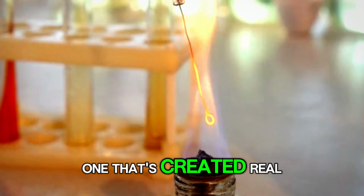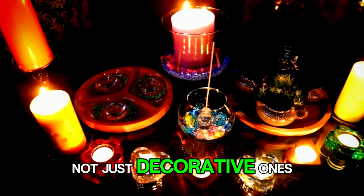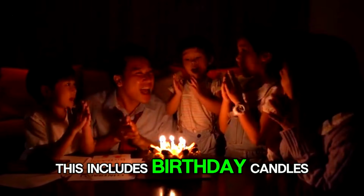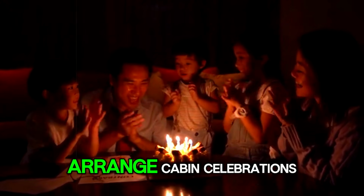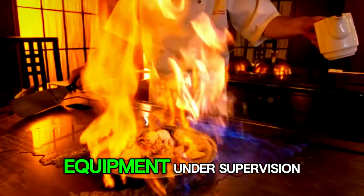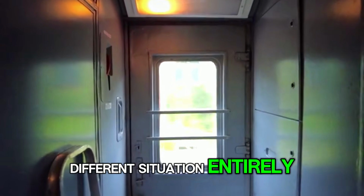Now here's one that's created real confusion in recent years. Candles. Not just decorative ones. Any candle, incense, anything with an open flame. This includes birthday candles, which create some uncomfortable conversations when families try to arrange cabin celebrations. The ship's own restaurants can do lit desserts because they're using their equipment under supervision. Your cabin is a different situation entirely.